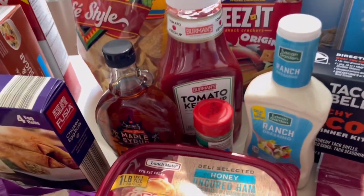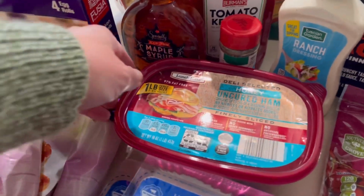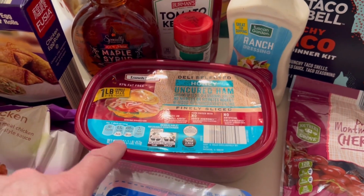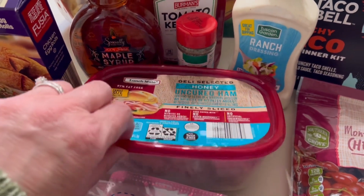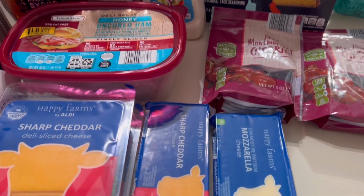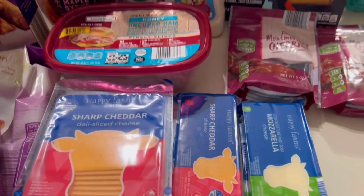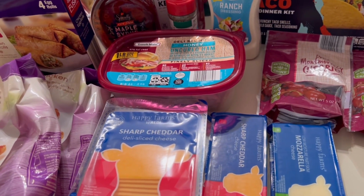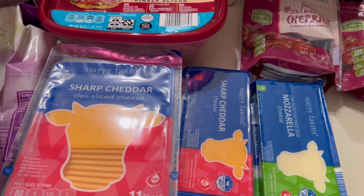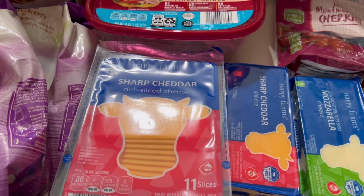And then I needed some Italian seasoning. That was right around $1. I picked up some more ham, and this is going to be for those ham sliders. And that was $5 and something for the big family pack. And then I needed to get some cheese that we needed. We run through cheese and we were out. Mozzarella, sharp cheddar. I got the sliced cheese for the sliders. And at our Aldi, the block mozzarella is $1.99. So I told y'all last time that's gone up quite a bit. Hurts my feelings. And then the sliced cheese, the provolone was $1.69, and the sharp cheddar was $1.59.